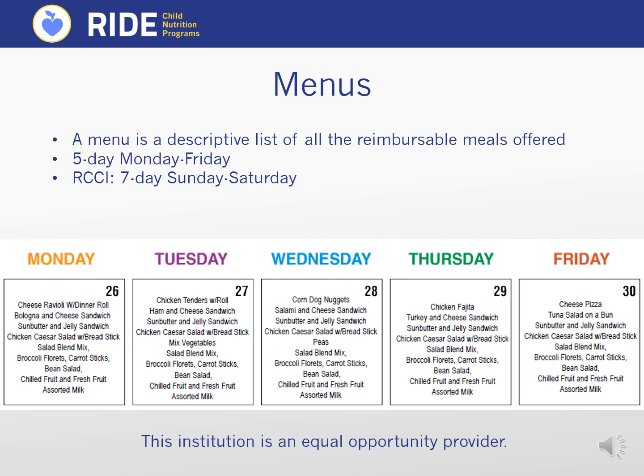This is not only important for the SFA to have in menu planning, but it's also important for households to be able to review ahead of time in order to plan around what the school is serving. And this will increase engagement. Do know though, if you can't explain or describe exactly what fruits and vegetables you're going to have for that week, this is why the production records need to be very detailed to make sure that we have some sort of documentation showing that you served the right vegetables for the entire week. And at the bottom, you can see this institution is an equal opportunity provider. It is the shortened non-discrimination statement which is allowed on the menu.